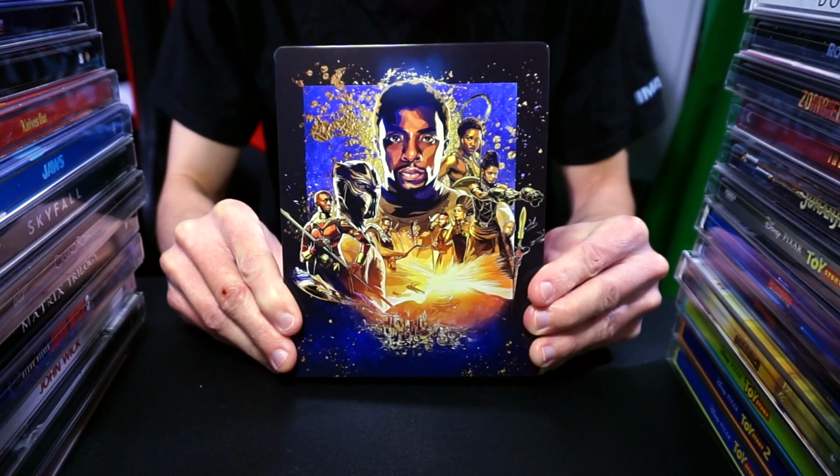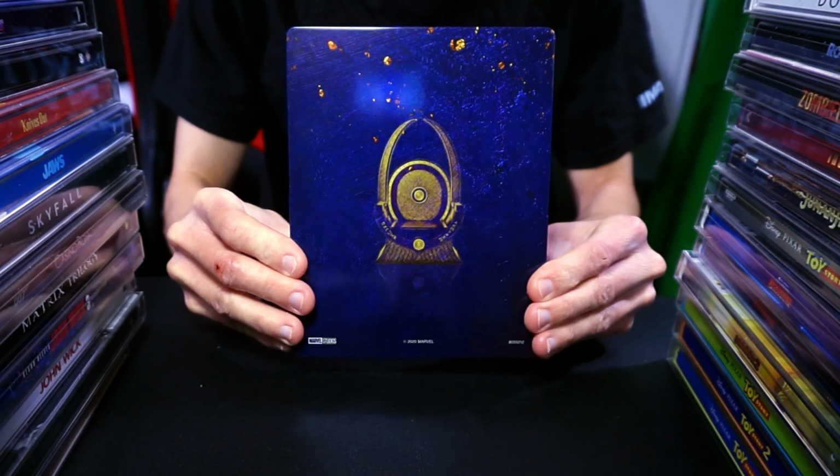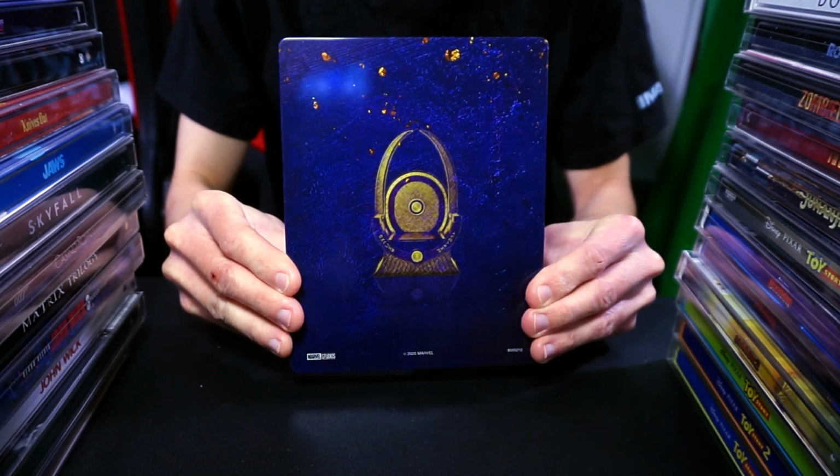This one came long after, because Best Buy, as part of its exclusive line of steelbooks, just decided to come out with a new one. This was, I think, either early 2019 or mid 2019 where this thing came out. And I saw it and I'm like, that's the OG IMAX poster. And I always had a huge fondness for that poster. So when they made a steelbook out of it, I was like, you know what, let me cop.